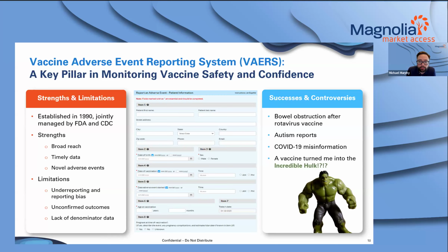The fact that it is open to reports from anyone gives it broad reach, and the data are timely because reports can be submitted as soon as an adverse event is suspected. So this allows VAERS to function as a sort of early warning system. And you don't need a pre-existing hypothesis about the relationship between the vaccine exposure and the outcome. Anything that happens after a vaccine is administered is potentially reportable.